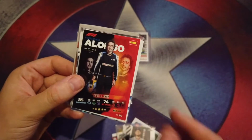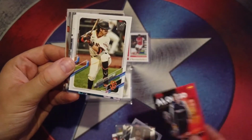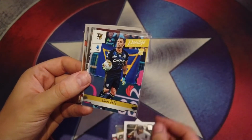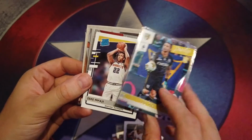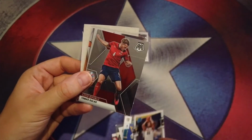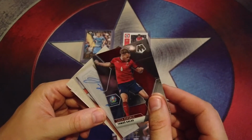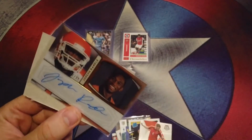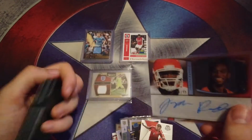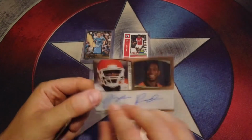Fernando Alonso. Turbo Attacks. Mauricio Dubon, baseball card. Luigi Sepe, I don't know. Zeke Nagy, rated rookie card there. Thomas Callas. And this is going to be the good one here. Looks like it's an autograph there. This is Joseph Randall autograph. I don't know what that card is, but I'll have a little look at it, see if I can figure it out.